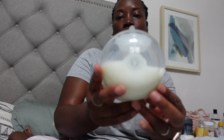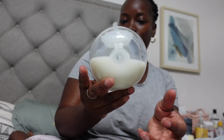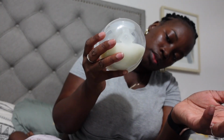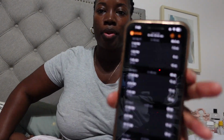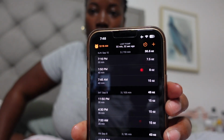Okay, this is the right side. This is about 4 ounces, and this is the left side, and this is about 3.5 ounces. And by the way, I use Pump Log to track all of my pumping sessions so far for today, and this is what I have for today.